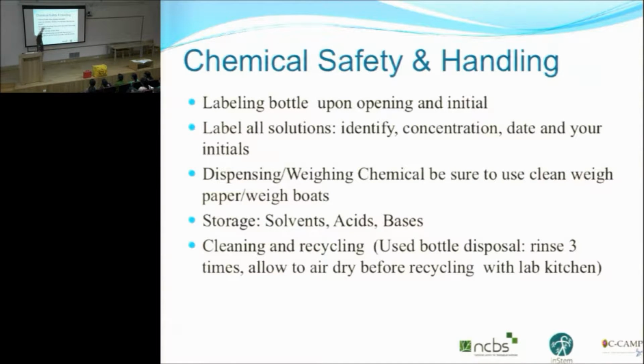When you make a solution, make sure that you identify what it is, its concentration, and also the date and your initials. When you need to weigh out a chemical, be sure you use a clean weigh boat and clean weigh paper, okay? Preferably don't just rip out a catalog sheet of paper because you don't know the chemicals that are on that piece of paper, okay?